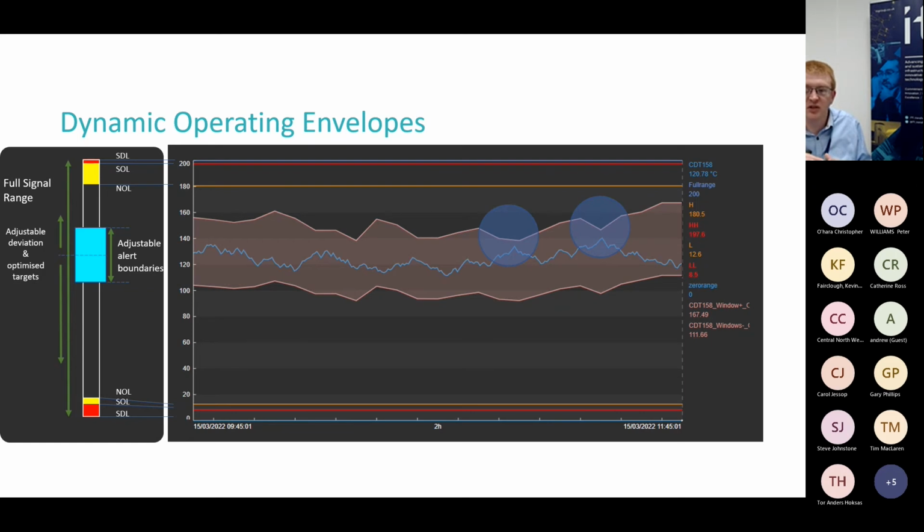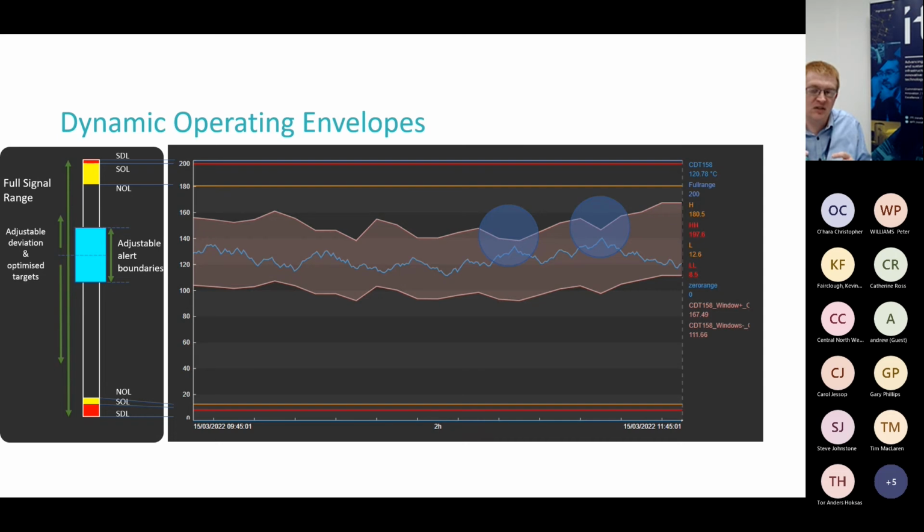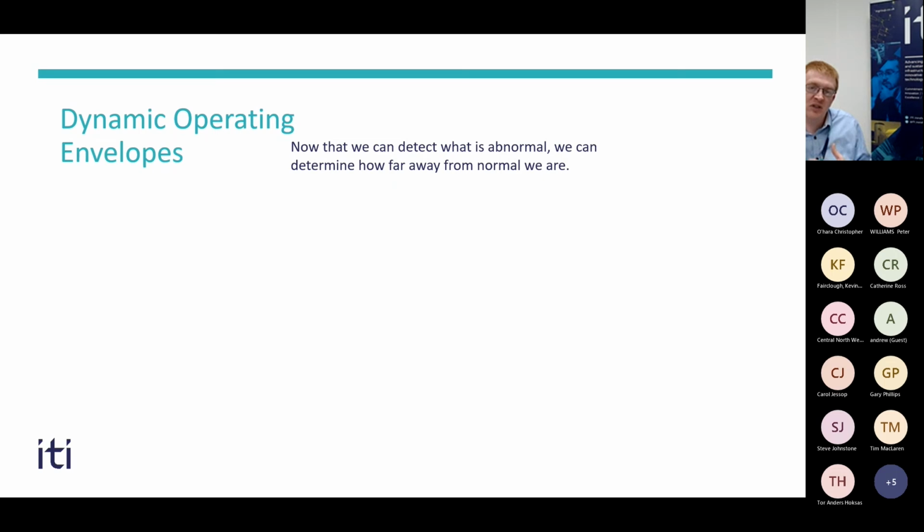If we had a situation where the value is to continue out of that abnormal range, then we could start alerting on it. The configuration of this might change based on the type of data, the type of equipment, the frequency the data is available. We might actually want to correlate it to another value in our real-time data set. It really just depends on what the actual piece of equipment that we're looking at is. So using that technique, we can potentially detect when something is heading for abnormal, and then we can use that to determine how far away from normal we are.